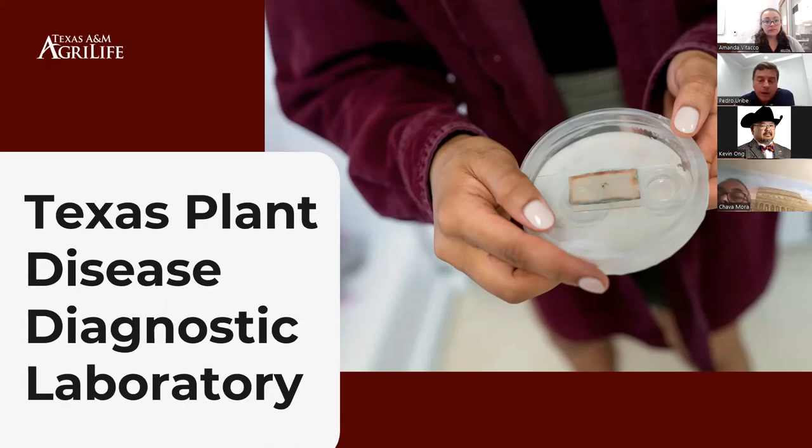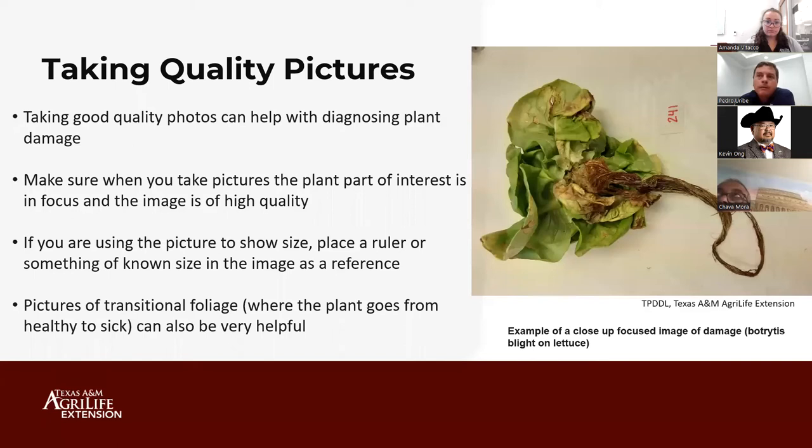If we get soil samples for nematode analysis, we can do nematode analysis, but we do not do soil analysis, we do not do nutrient analysis. Those can be done by the soil lab at Texas A&M, and there is also a lab that can give you the nutrient profile of your plant, if necessary. In order to be really helpful and proactive when you find a problem in the field, taking quality pictures is ideal. It will help a lot with the diagnosis.